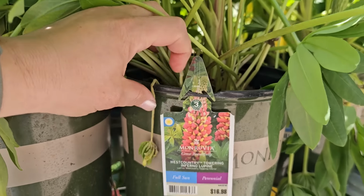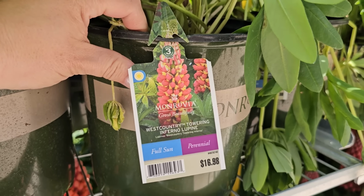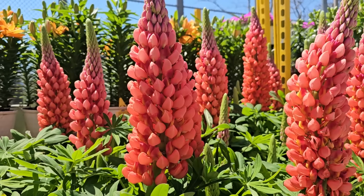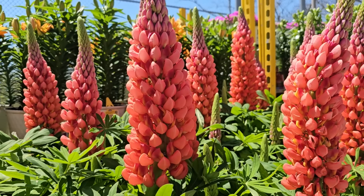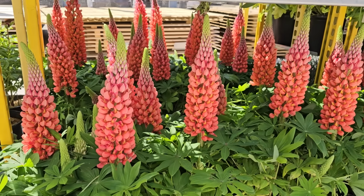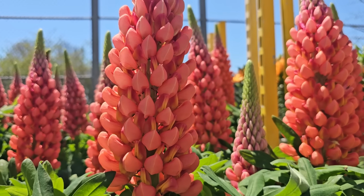This is by Monrovia, and it's the West Country Towering Inferno Lupine. They like full sun. They are a perennial, $16.98 for these containers, and they want 6+ hours of direct sun per day, a semi-moist but well-draining soil, and they get to be 1 to 3 feet in height, 2 feet in width. Bloom in summer, hardy down to negative 20 degrees Fahrenheit.